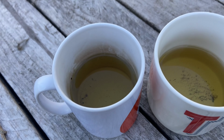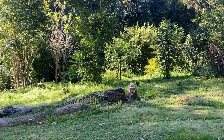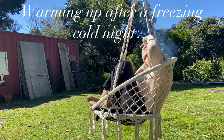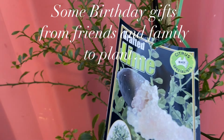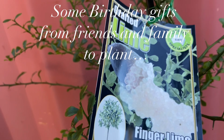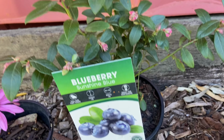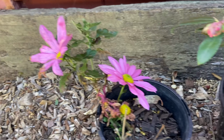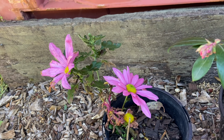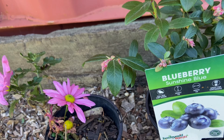In some stinging nettle tea to get the day going. Do some planting today. Finally, finger lime. Gonna put that sucker in my fertile ground up here, and blueberry, and my mum's flowers that she took a cutting of. She thinks that I need some more flowers up here, so I'm gonna put that in and yeah, see how we go.